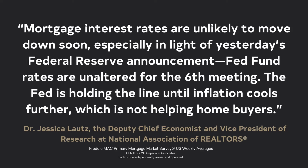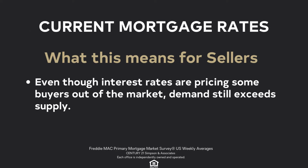Fed fund rates are unaltered for the sixth meeting. The Fed is holding the line until inflation cools further, which is not helping home buyers. For sellers, even though interest rates are pricing some buyers out of the market, demand still exceeds supply.